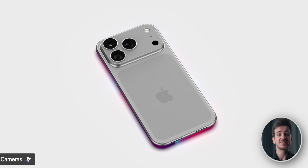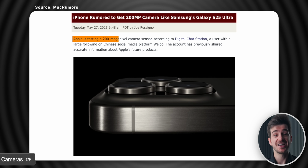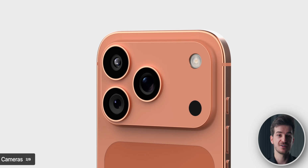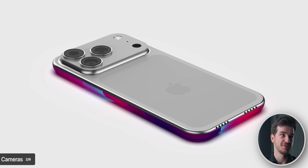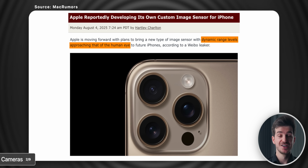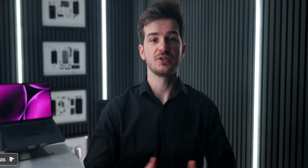Speaking of cameras, these may also see a big upgrade, as this may be the first iPhone to have a 200 megapixel main camera. Yes, Apple has allegedly started testing 200 megapixel sensors for their iPhones, but these won't come to the iPhone 17 line this year, so perhaps Apple is saving them for the 2027 anniversary instead. And there have also been reports of Apple working on their own custom camera sensor with almost as much dynamic range as the human eye, something that we may see in this 20th year anniversary iPhone if it's ready in time.